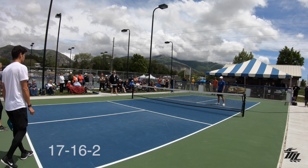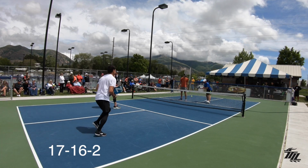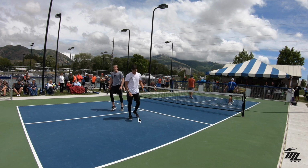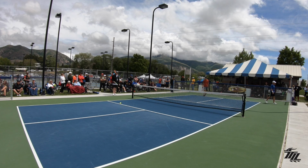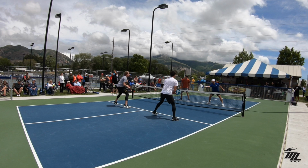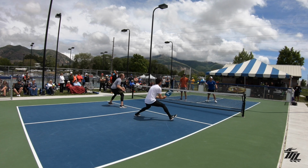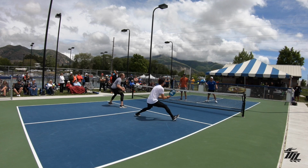Here we go. The score is 17-16-2. Dropping it, coming up to the net. And that was a little bit lucky on my part. I think Adam hit a pretty good shot, and I was able to just start attacking from the get-go. Since we had the lead 17-16-2, I kind of wanted to be more aggressive and keep putting the pressure on them. So let's take one more look at that.